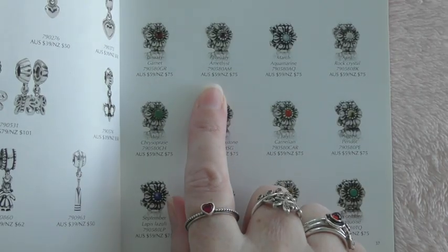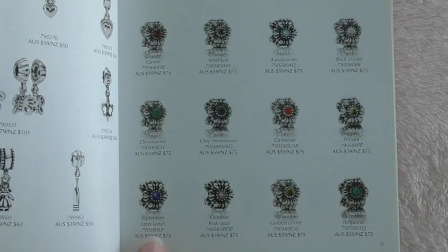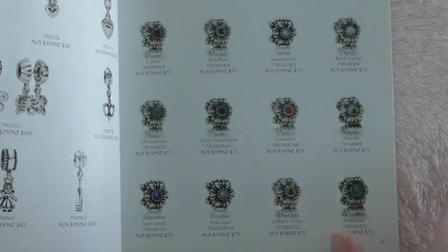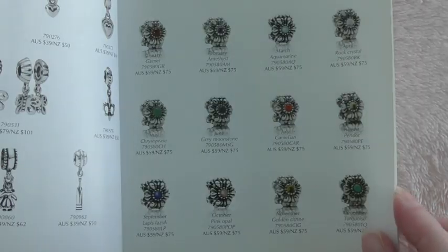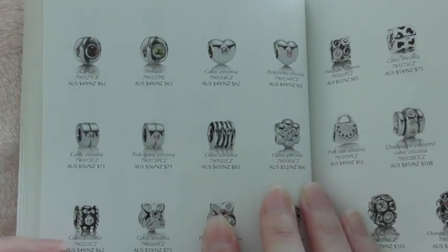Okay, the price of the birthday blooms has already gone down and they've already taken away the 3 different ones, which makes some of my other catalogues older than this one.